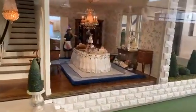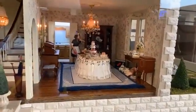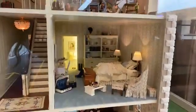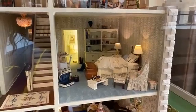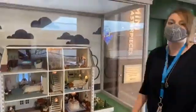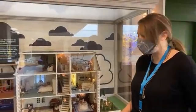Some of my favorite are here in the kitchen. We see a wedding cake and presents. And we also see up in the bride's room, we see some of her clothes that she's ready to pack for her honeymoon. So there's just so many fun details throughout this house. Now you and your family, when you come, can try to spot some of those amazing details.